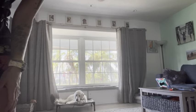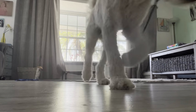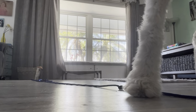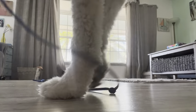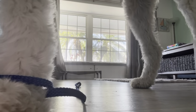So we're working on holding that down, and I really suggest that you have a cot like this, because it's going to make a lot more sense to him when he has a concrete location to be in a down. So when I bring him to this cot, it's not just like making him lay down in a random spot. Because it's raised off the ground, it makes way more sense to him.